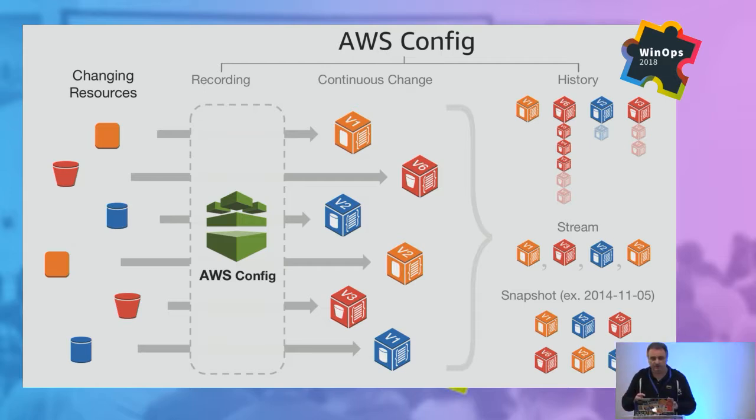It keeps track of everything that goes on that you're doing with your AWS services, and gives you a full history and snapshots when you need it, so that you know when a service has been changed, when configuration of a service has been changed. It monitors your AWS account and provides you a full history.